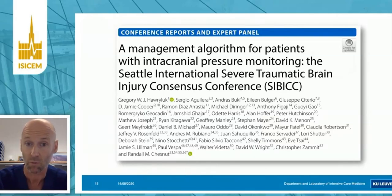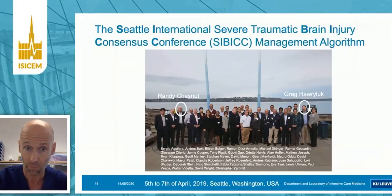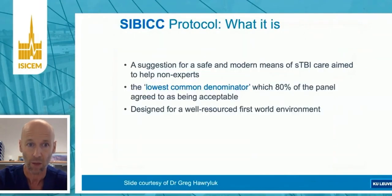I was honored to be invited there, but you see it's a diverse group when it comes to geographical representation, also when it comes to gender. There were neurosurgeons there, there were intensivists there, and this is the group. This is Randy and Greg, who did a tremendous job in setting this all up.